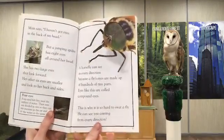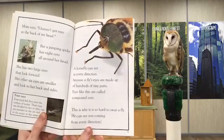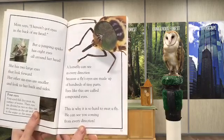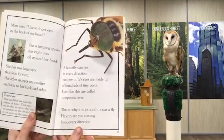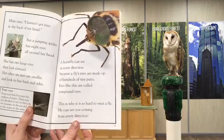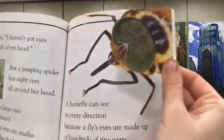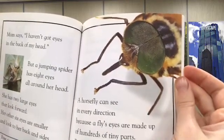A horsefly can see in every direction because a fly's eyes are made up of hundreds of tiny parts. Eyes like this are called compound eyes. This is why it is so hard to swat a fly. He can see you coming from every direction. So you can see, it looks like it's got tons and tons of tiny little eyes all grouped together. Those are those compound eyes.